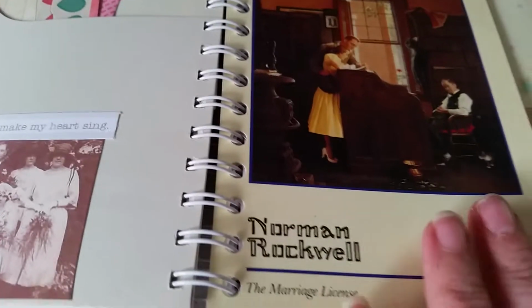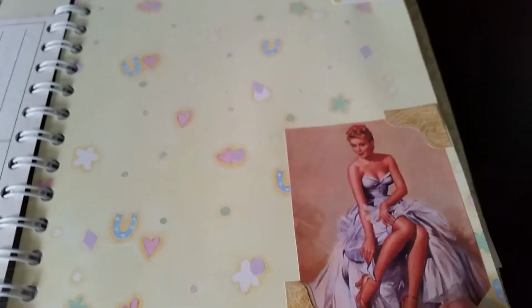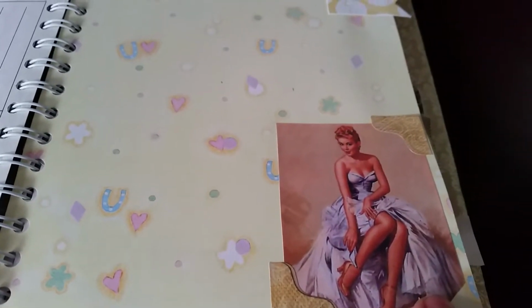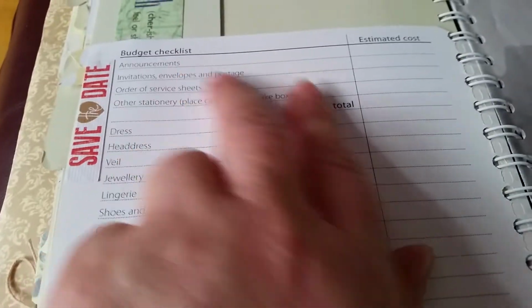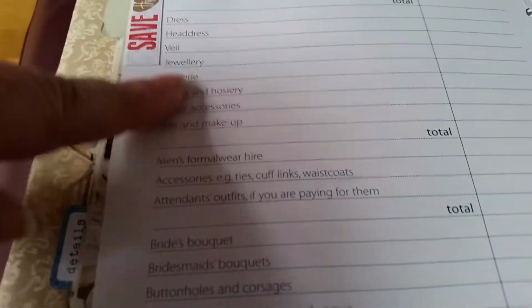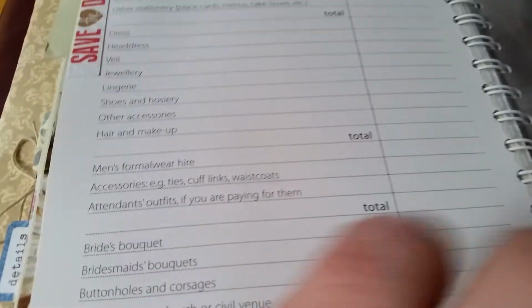This is a postcard of a Norman Rockwell painting, The Marriage License. Again, some more vintage wrapping paper, and a picture there, choosing her shoes on her wedding day. And in here, this again was from the wedding magazines, about a budget checklist. So it talks about the announcements, the invitations, I just put save the date on it, hair, shoes. It just lists all the things to think about when you're organising your wedding.